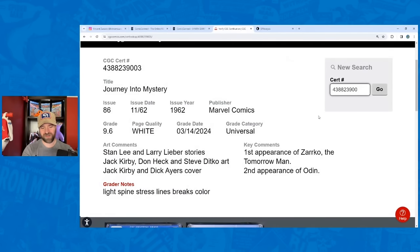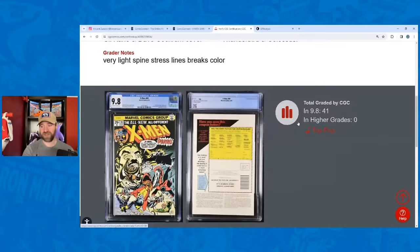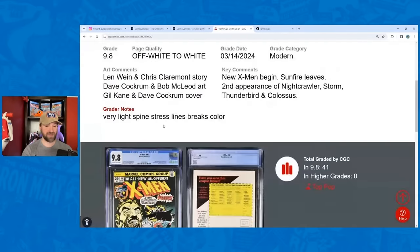Let's see what else is in here. Let's check out number 4. Got an X-Men 94. Now this is one that Drew over at Como Comics was mentioning, that it would be really interesting if we saw a 9.9 pop up of this book, because this is a much tougher 9.8 than Giant Size X-Men 1, than Amazing Spider-Man 129, than Hulk 181. You can see here only 41 9.8s. And so this is a new 9.8 for this book.